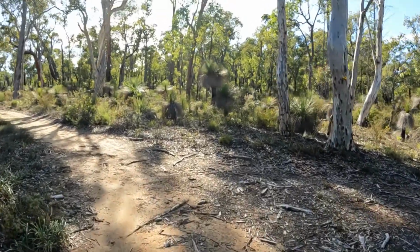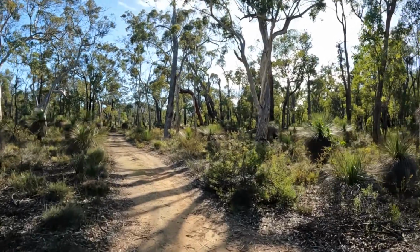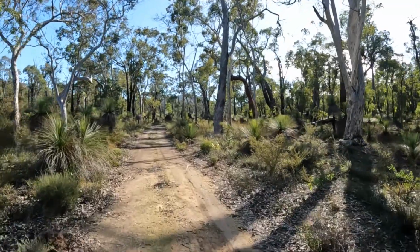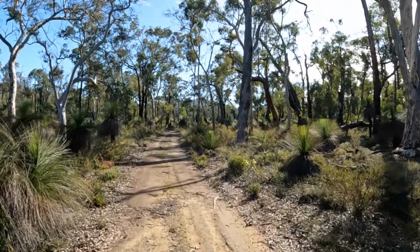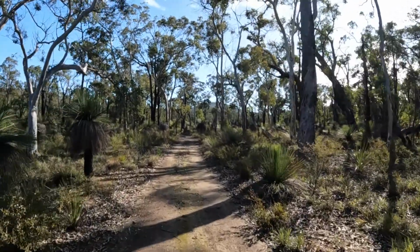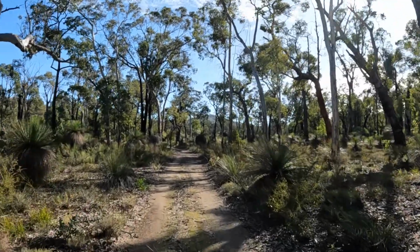Alright, so we're about 8 k's in now, and getting our first proper views of Mt Dale in the back. So a hill that we need to, I think we go about 2/3 of the way up to the campsite, and then there's a walk around the top where the car park is as well. So that's where we're kind of heading, up to the top of there today.